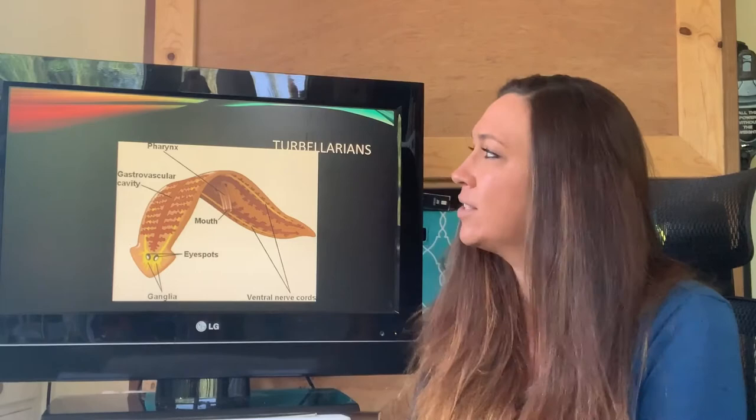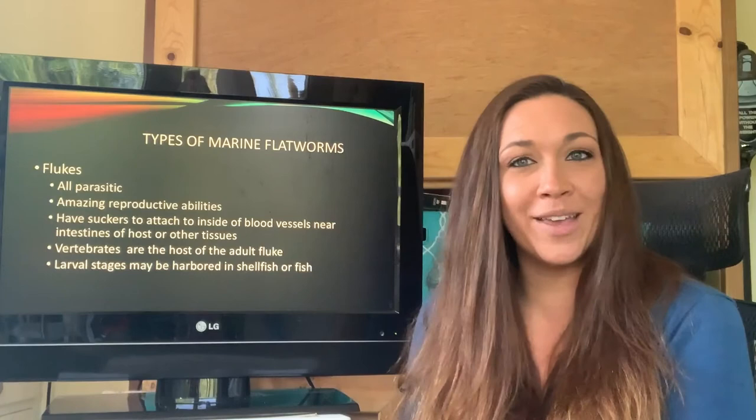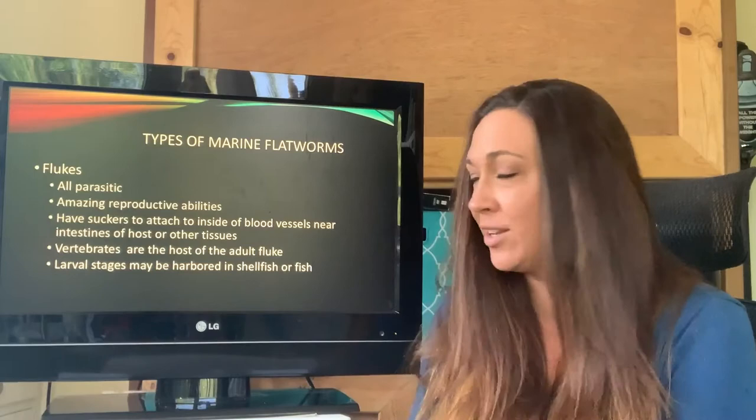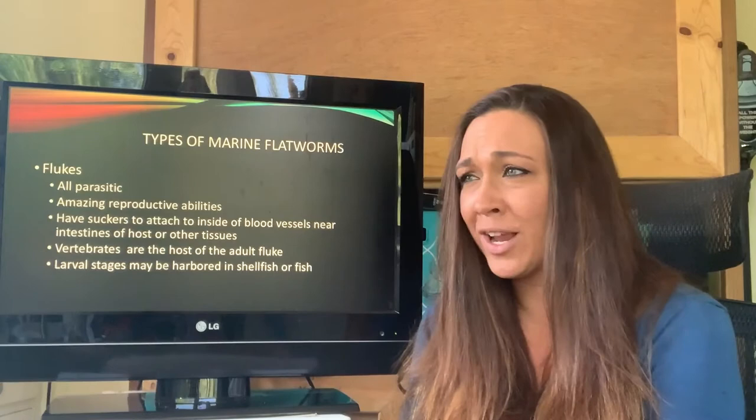This is a turbellarian. Flukes are parasitic. Flukes are big and flat, hence flatworms. And they are parasitic little guys, little buggers. They are amazing reproducers. They can reproduce in conditions and faster than a lot of these other worm species, excuse me, and therefore tend to survive pretty well, these silly little flukes.